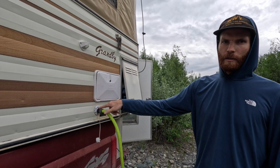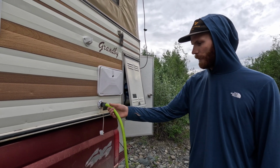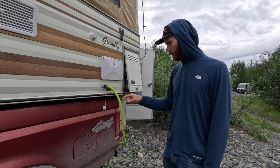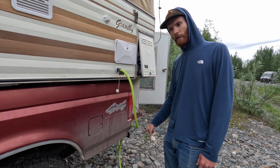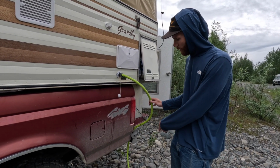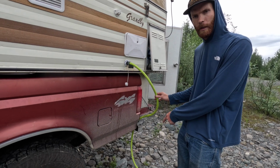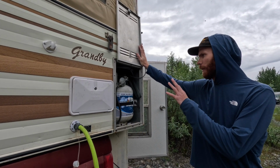This is the sink drain. This is gray water. Gray water drains out of here. It's just a little hose cap, and we have a hose on it to direct water to keep it from going on the truck. Also, some national parks require that you collect your gray water and bring it out, and so this hose would allow us to put that into a little container to collect the gray water if we wanted to. This is stock part of the camper.